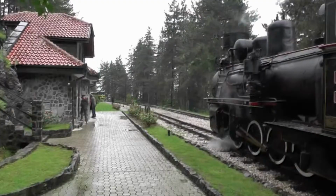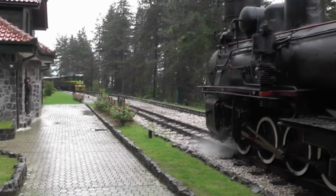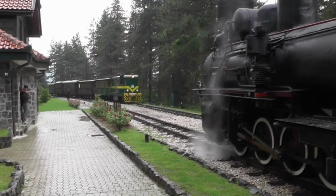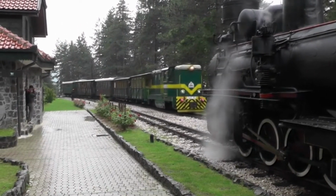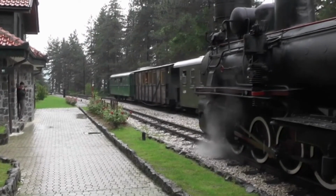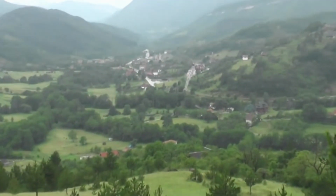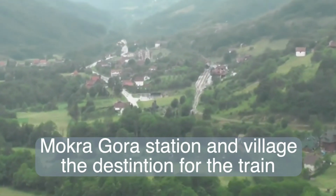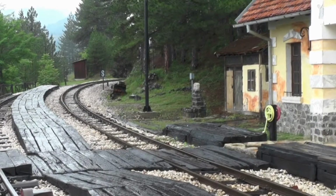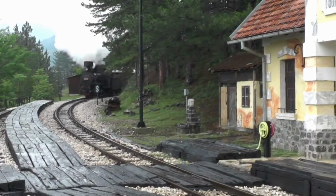Stopped at Jatare for a very good lunch served at the railway restaurant. The second timetabled train of the day passes non-stop through Jatare station. A look down the valley at Mokra Gora village and station. This was a false station built for a recent Serbian film.